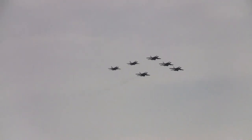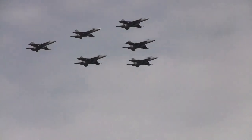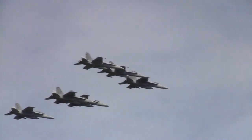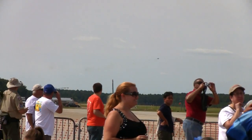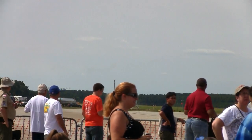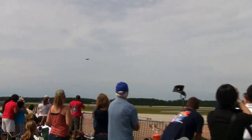Ladies and gentlemen, from your left, the aircraft of NAS Oceana and the fleet flyby. The six jets are being led by Commander G.G. Rhodes of VFA 81, the Sunliners. Get your cameras on this jet, ladies and gentlemen. Follow this single Hornet.